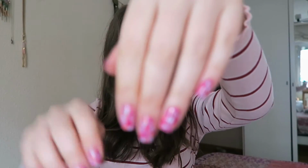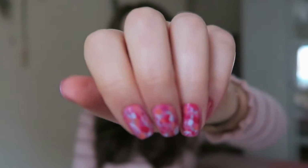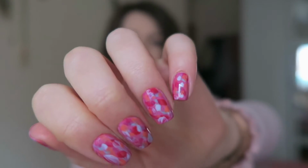Talking about my nails, do you like my nails? I painted these yesterday, and I just basically splattered on a load of different colours and ended up with this kind of splashy pattern, and I'm feeling it, not gonna lie.